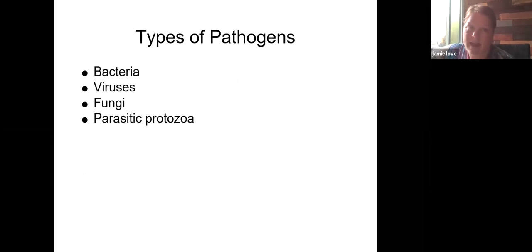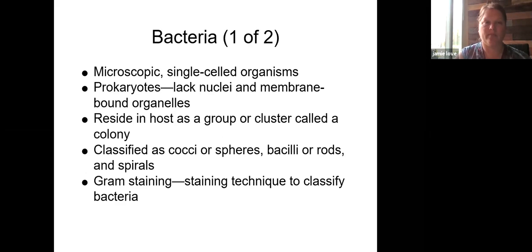Types of pathogens we could have: bacteria, virus, fungus, and parasites. So 4 types of pathogens. Bacteria are microscopic, so that's why they send things to the lab for a check, to see if you have a bacterial infection.